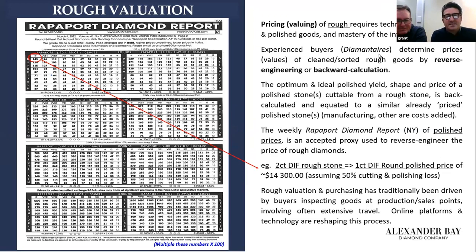I mean, obviously retail is a different discussion, but what you're seeing now on your screen is how the diamond buyers and how we value a rough diamond using all those parameters of the four C's with this price list, how we grade a diamond or value a diamond, should I say.